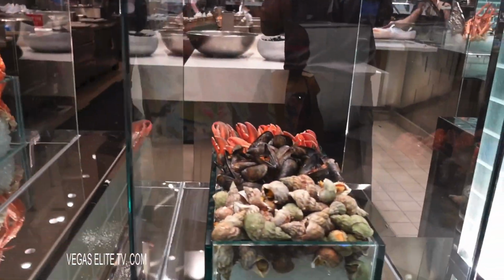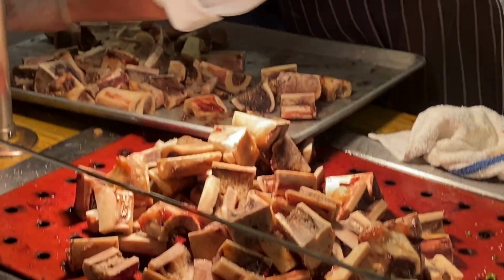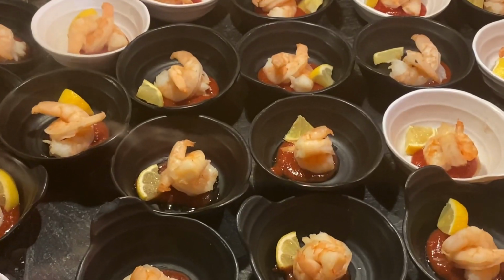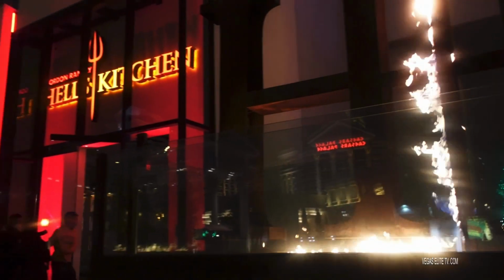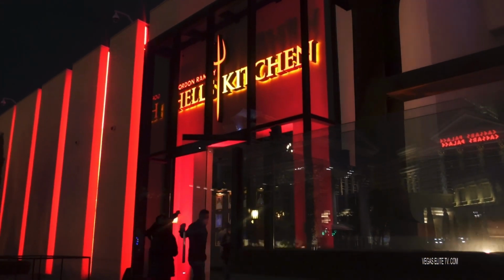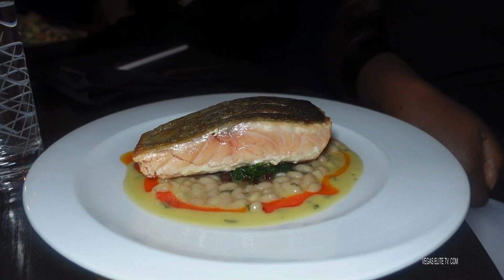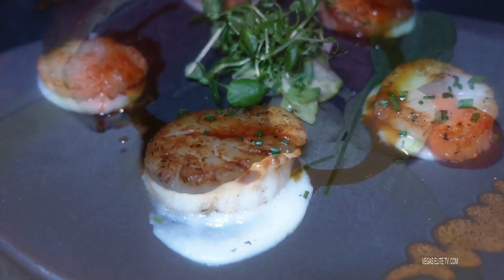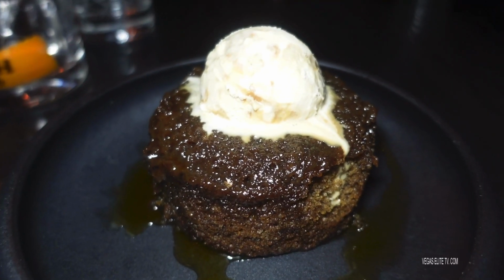From the best buffet in Vegas at Caesar's Palace, and yes, they do have snow crab legs, to the Wicked Spoon Buffet, Vegas has definitely transformed to become the buffet capital of the world. But Vegas is also home to celebrity chef Gordon Ramsay's famous Hell's Kitchen. He's arguably the best chef in the world.